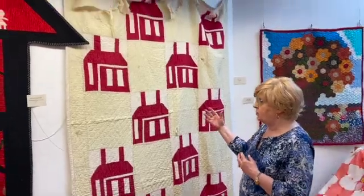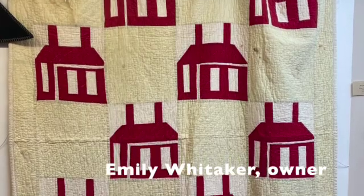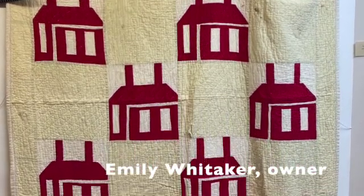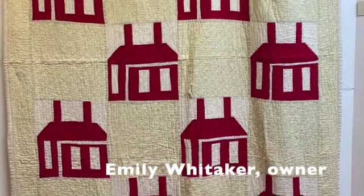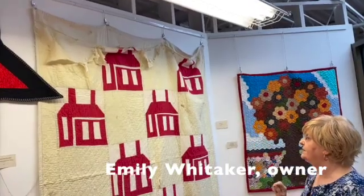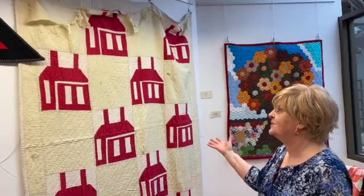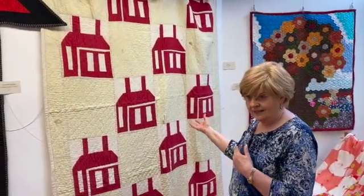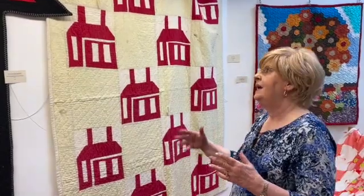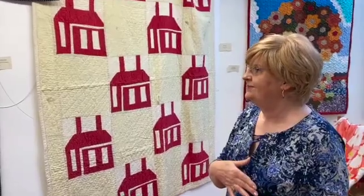Next we have an old quilt. We showed you the Lone Star that was over 100 years old, and this is an old quilt also by Emily Whitaker. And actually Emily owns it. She did not make the quilt. And you can see at the top there's some tatters on it, so it started out as very functional and now has become a decorative piece of art. That again is connecting our past with our present, and it's got a long life to live, so it will also connect us to our future.